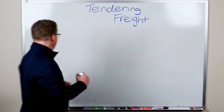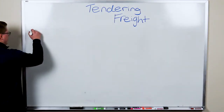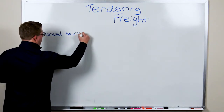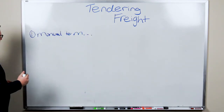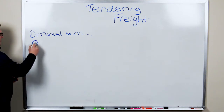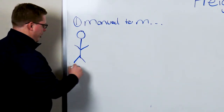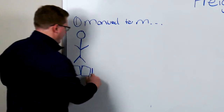So in our first example here, we're going to call this manual to manual. In this situation, we're going to have our operations warehouse planner here with his freight ready to go, shipped across the country.